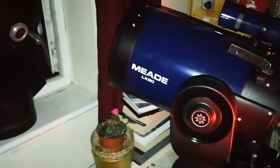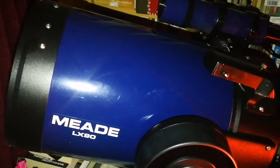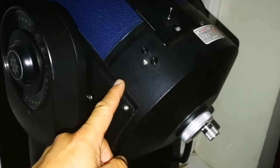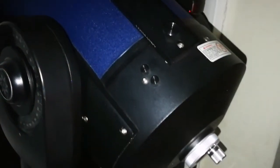Okay, this is the Meade LX90 EMC. I bought it from ENS Optical in Birmingham, a guy called Steve. And I really regret I paid £950 for this. And I got this one, the LX90 ACF Advanced Coma Free, from eBay for £520. And I'm looking at Saturn at the moment. She's somewhere in that dark.